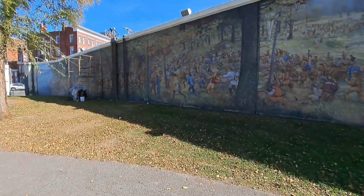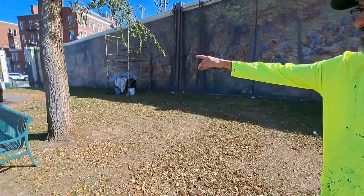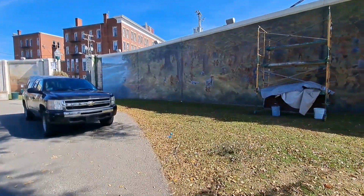We'll be out here for another week or two, and Robert's going to be here touching up these guys. I'd love to do an interview with him. You see the first one over here, it's been cleaned, but you can still see that it's stained. Okay, I see it now.